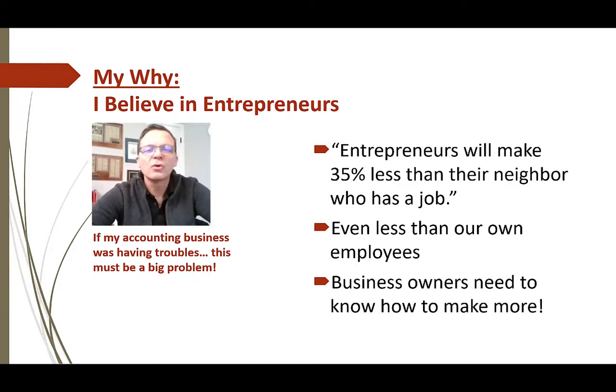If you're going to work and getting that steady paycheck from a company, you will make 35% more than most entrepreneurs who own their own business, and that's because we always have such a hard time paying ourselves. That's because we don't have enough cash, right? Sometimes we even make less than the people we're employing. In fact, often we do. Well, business owners need to know how to make more.